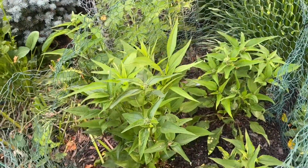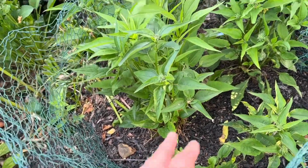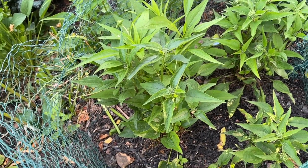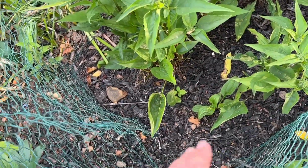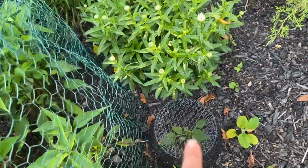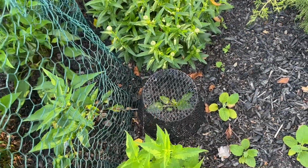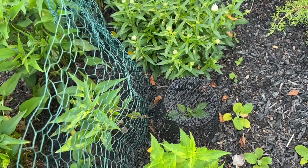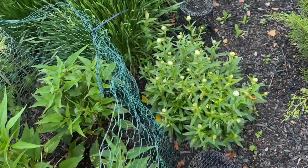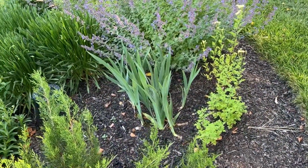In this section here, which is all caged up because the rabbits were actually eating these, are all coneflowers. I think these are mostly the green twister coneflowers, and then I've added some that I winter sowed down at the bottom, which is the yellow variety, and I also have those protected in the little black waste baskets, just protecting them until they get established, and then I have to figure out how I'm going to protect this whole area here.